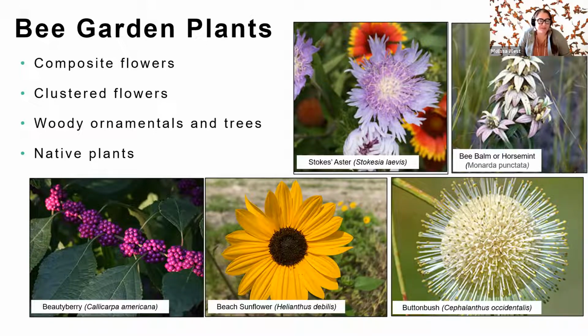They also like clustered flowers. So I have a picture of bee balm or horse mint. That's the next one on the right here. Also beautyberry, that can be considered clustered because they do have the little flowers on it before they turn into the fruits. Another would be a woody ornamental and trees. This is something that's commonly overlooked, but a lot of these do bloom in the winter. So this is a great option if you're trying to provide things throughout the year.